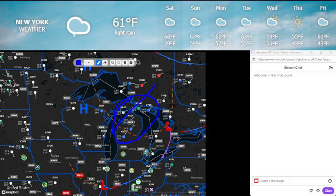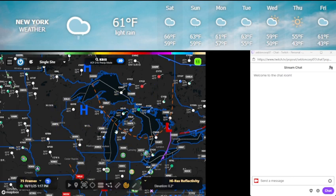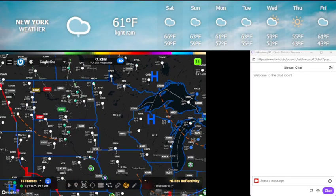Winds are generally coming from the northeast and also northeastern Wisconsin too, but otherwise it's going to be dry for the most part. Winds are actually coming from the northeast, but on the western side they're coming from the north. Temperature wise, they're in the 50s from what it looks like. Dew point values are in the 40s, so that means that some places are dealing with some cloud coverage.